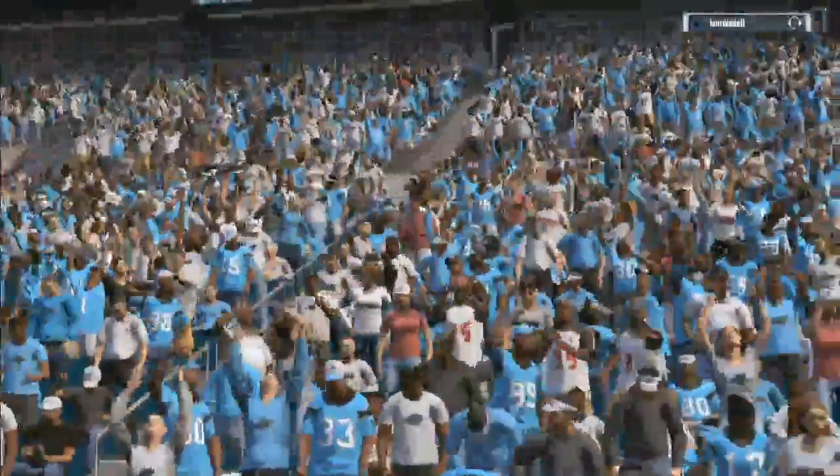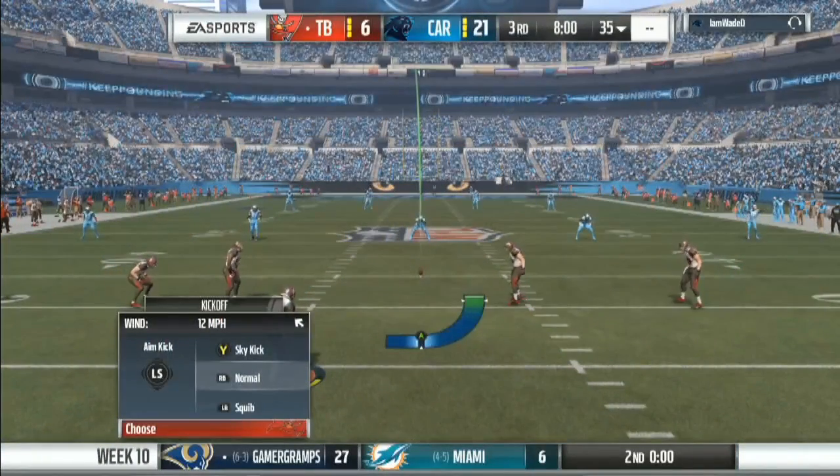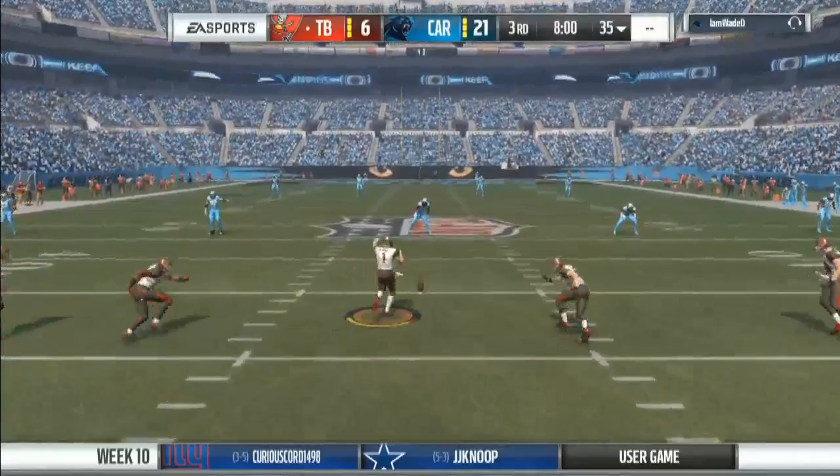So we reach halftime in what's been a fairly one-sided game so far. As we send you down to Orlando, where we check in with Larry Ridley and our EA Sports Halftime Report. Take it away, Larry.